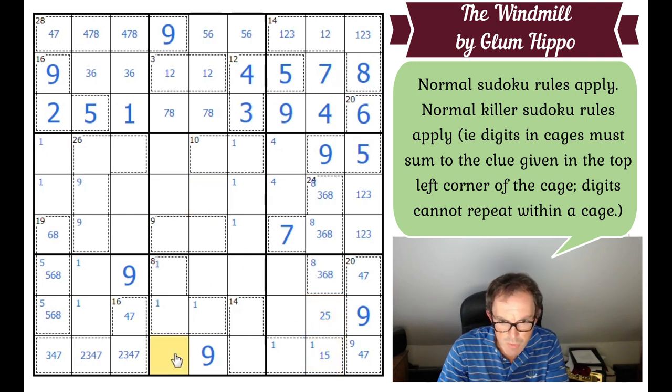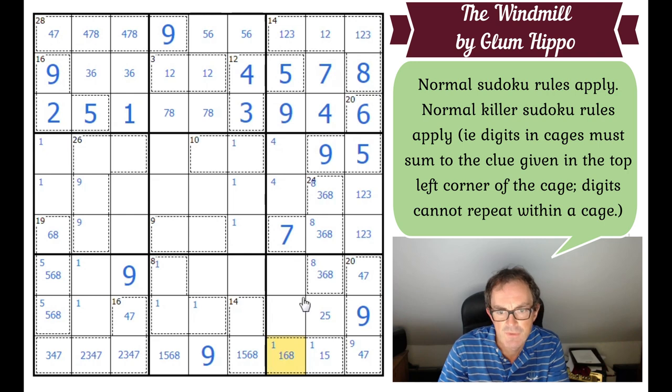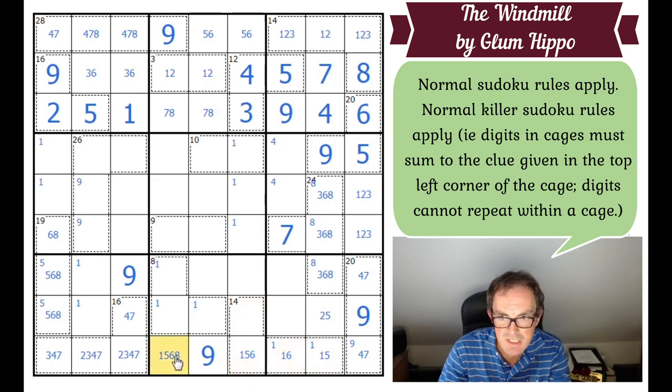Okay, so let's look at the options. I'm quite interested in the options, especially for this domino, because if we look along here, we've effectively got 5 digits. We need 1, 5, 6, and 8 into those three squares. Now, that one can't be 5. Oh, better than that, and easier than that, is you can't put an 8 in this 14 cage, because the other three digits can't be 1, 2, and 3. So, if there's no 8 in the 14 cage, this is the 8. That gives us an 8 and a 7.